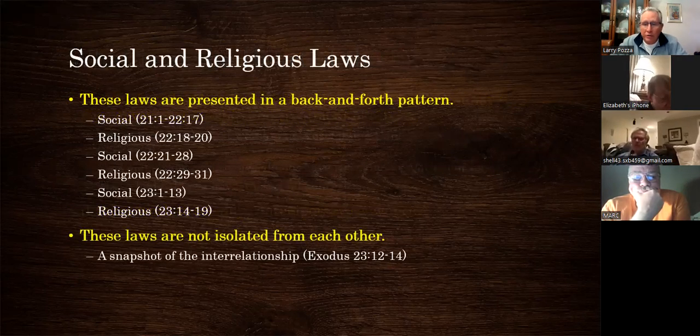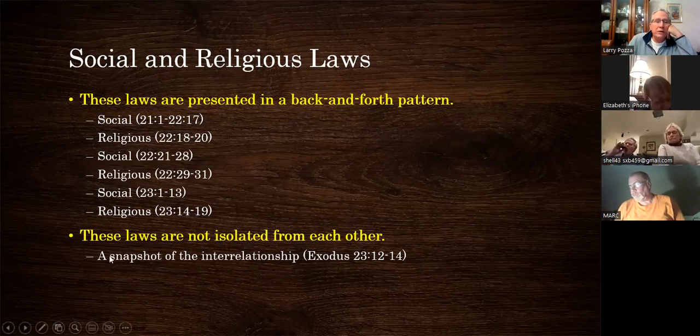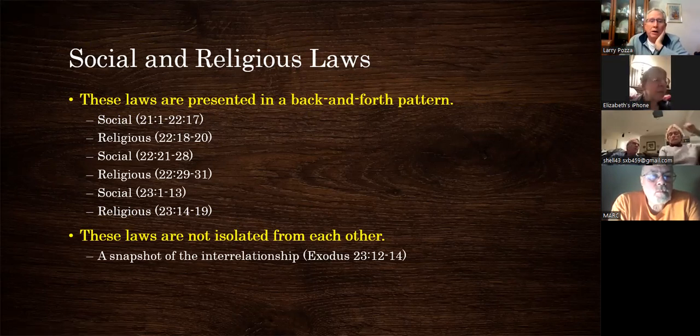So I'm not going through all these laws. I am going to give you two examples on my last slide. But here's what I want you to notice. When you read these laws, if you are so zealous to do that, they keep going back and forth in an alternate pattern. So it talks about some social laws, about how you treat some other person. And then there's something that's stuck in there about religious laws.